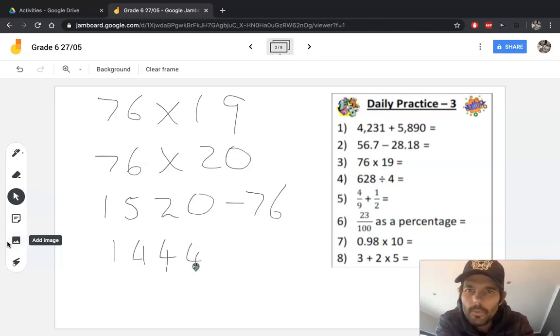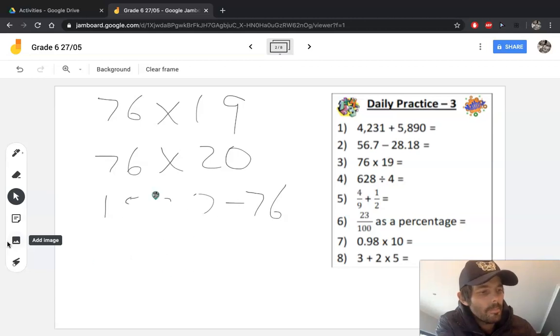1,444. So the reason I'm hoping you use that method is to avoid doing long column method calculations and also avoiding making careless errors. So go back to those lessons we did right at the beginning of the WorksheetCloud series. Have a look at mental multiplication strategies and go through the compensation method. It can really save you a lot of time and prevent you from making a lot of careless errors.